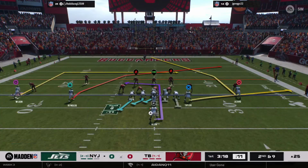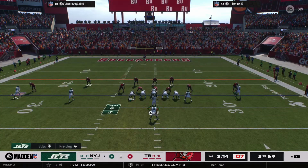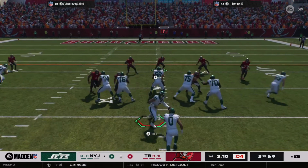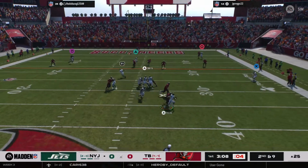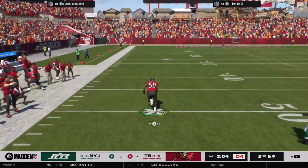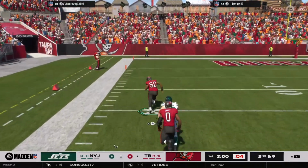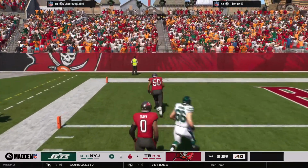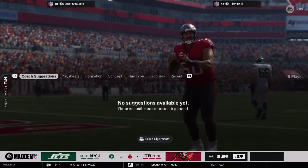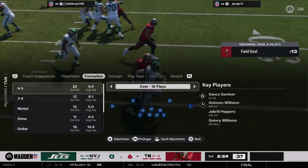Here we go. It's you, 331. It's this. They go play action with Fields. The Bucs have it. Past midfield. Inside the 30. And he rumbles his way into the end zone. The fumble recovery. And the great return for the touchdown.